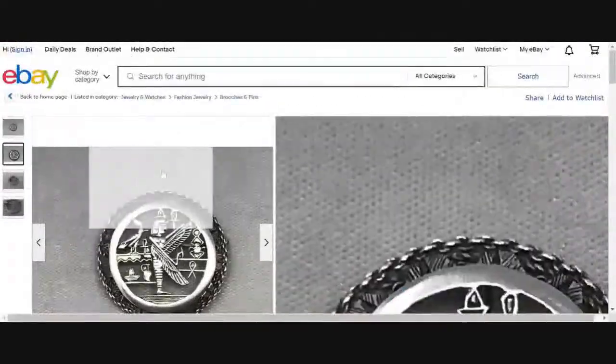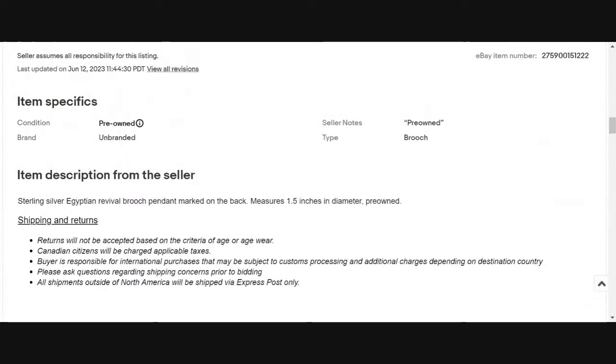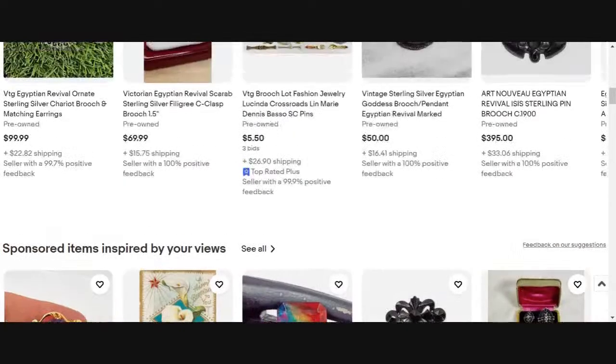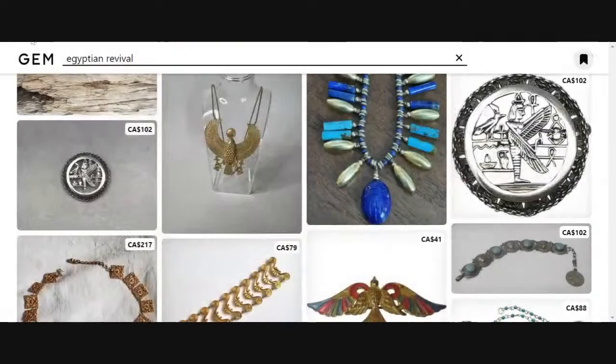Love this piece. Okay, this is a beauty. Let's see what they say about it. They say sterling silver Egyptian revival brooch pendant marked on the back. 1.5 inches in diameter. Always check the size. Sometimes things are deceptively small. Gallery du Louvre Antiques would be the place to go if you are interested in this one. We're going to go back and keep looking.